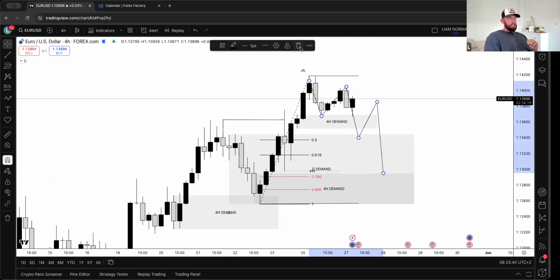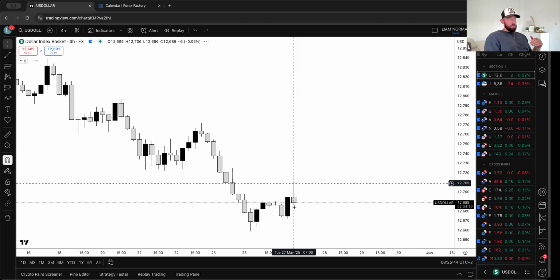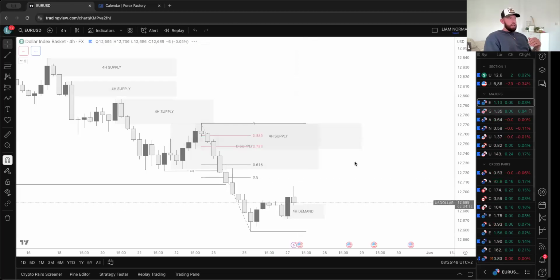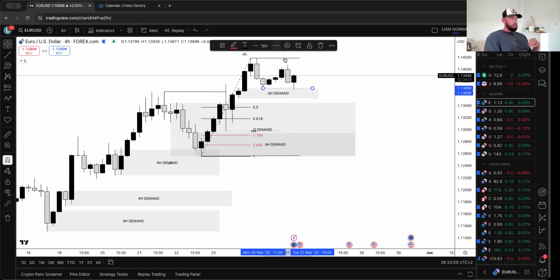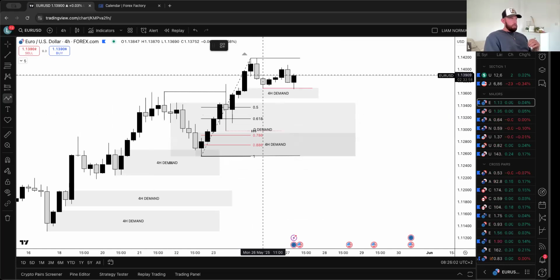If the dollar presents itself for buys, meaning if the dollar does what we just said from this demand area and we start getting bullishness away, I will then look for potential sell ideas if we can break and finish with a candle close below this, because it's not as nice looking as the dollar.